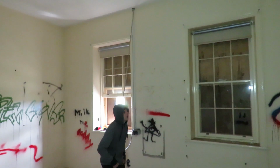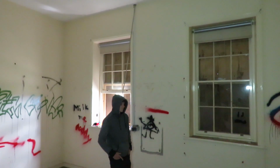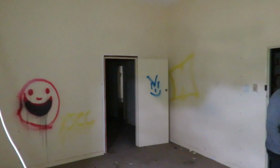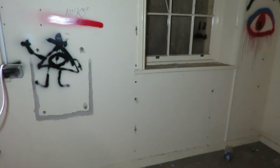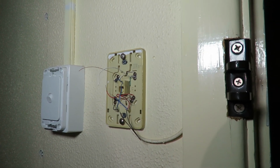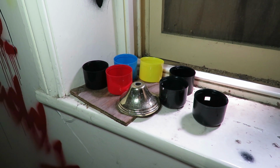Drug club. Because they're all city X's. Another little storeroom, I think. Little cupboard remnants all over the walls. More little areas that hold pieces of paper up. Looks like a phone line connection. Lovely wall texture.